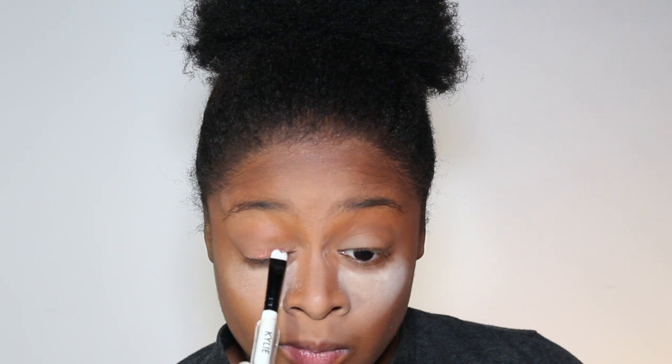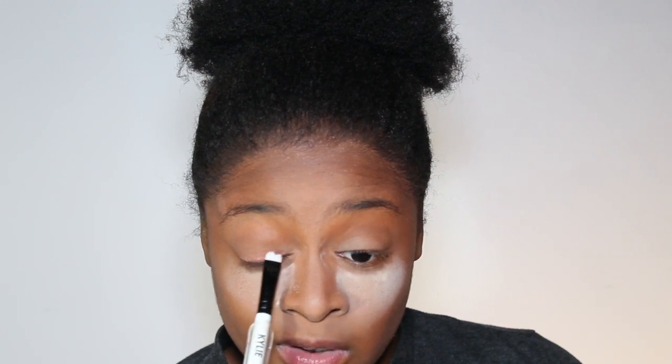Ooh. So as I expected, there is quite a bit of fallout, but it's good that I expected it though. Ooh, I love this color. As I said, this could be a good everyday palette.